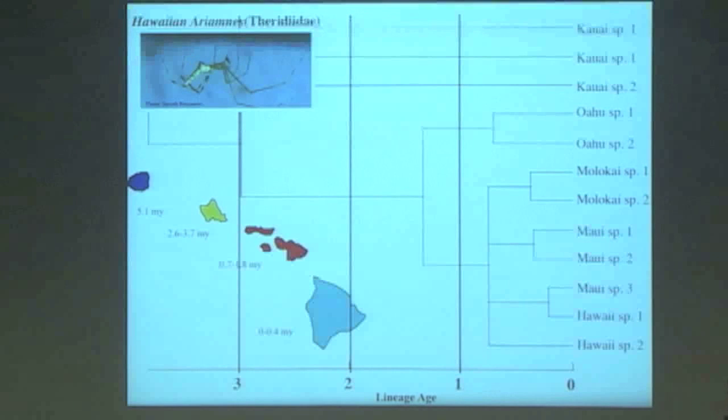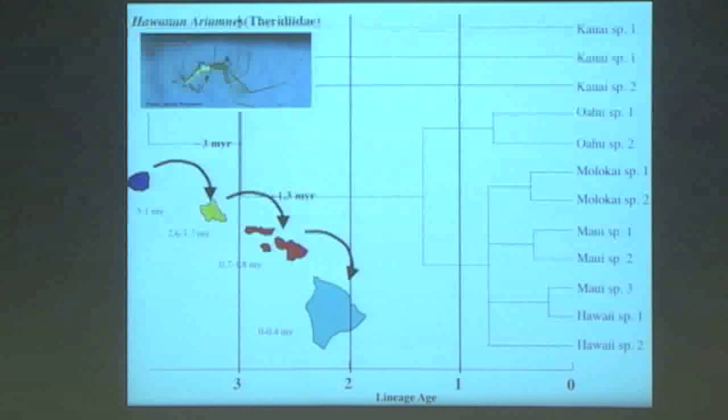So what we did then was we generated a phylogeny based on the DNA sequences and looked to see how that matched the geological history of the islands. And basically what it shows is they hop down the island chain. We can time this based on how much the DNA has changed.